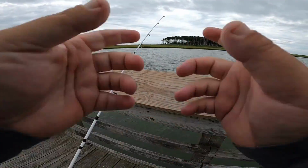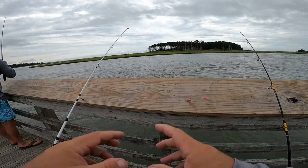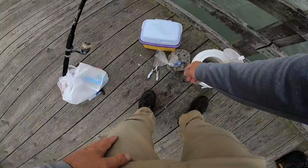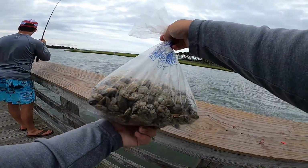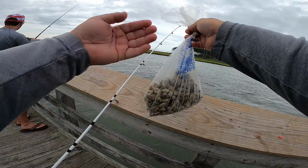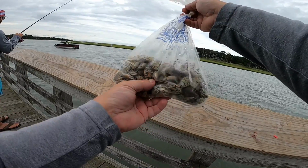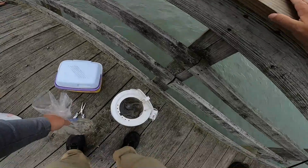I did mention to you in the intro there was a big sheep's head that was caught, and as well the red drum. Both of those were caught off of sand fleas. If you're not familiar with what they look like, this is what they look like. Kids always go on the beach and they dig these things up out of the shoreline right there, right where the water breaks on the shore. And these things are great bait, man, for a lot of fish in here.